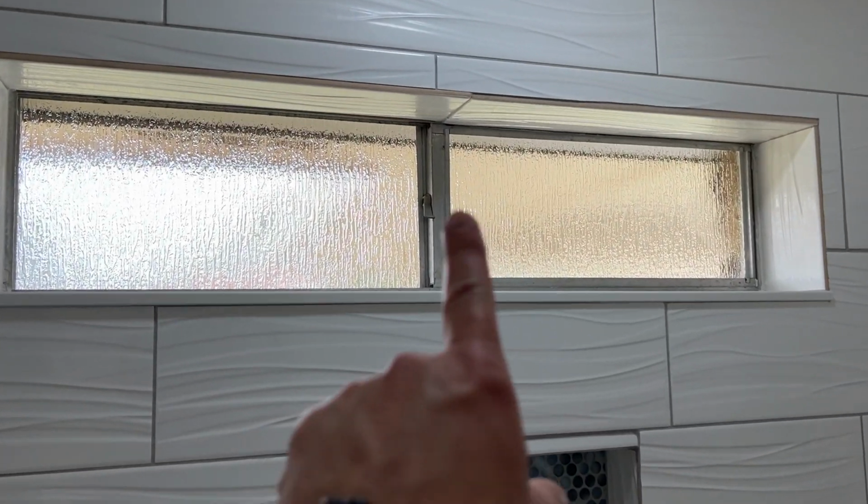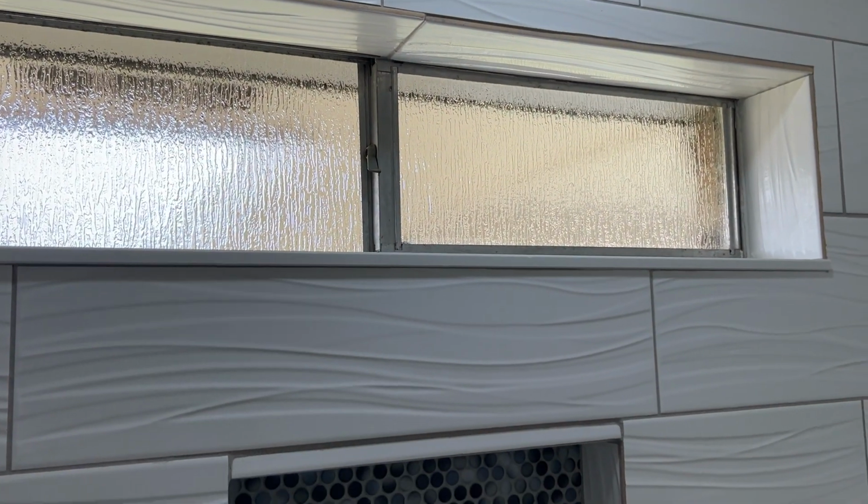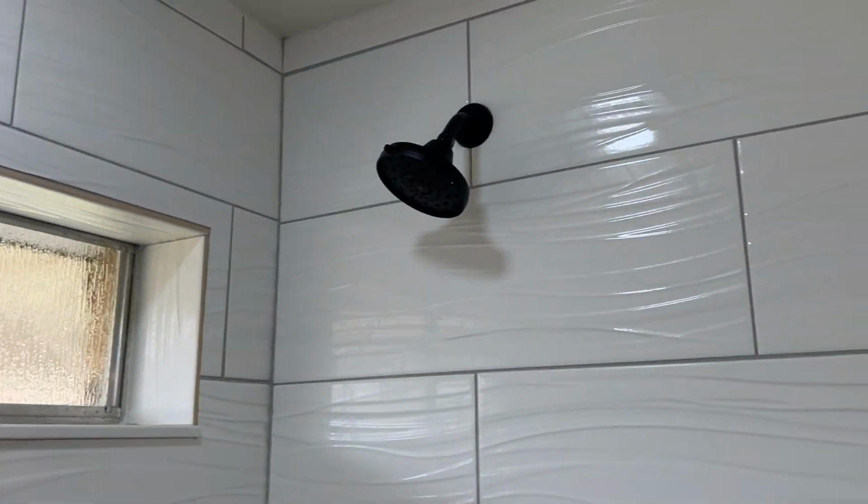Aha, there's an original window. That is aluminum. Has rain glass. It's probably fine, but.